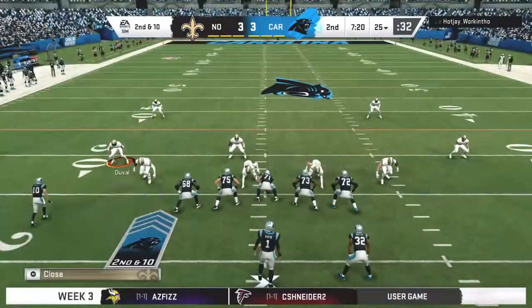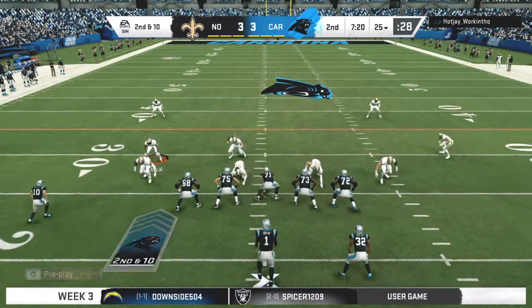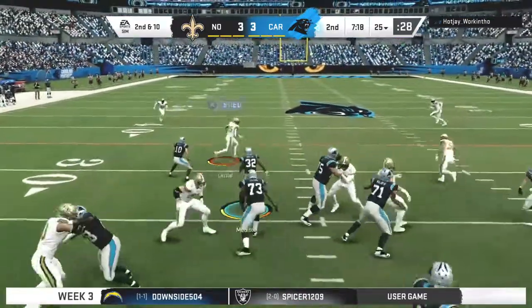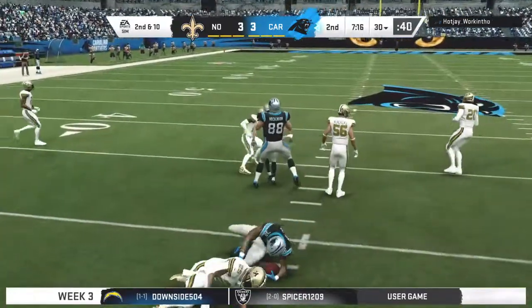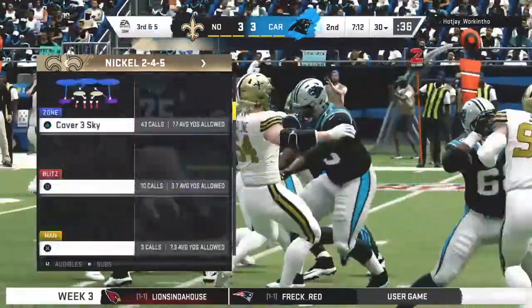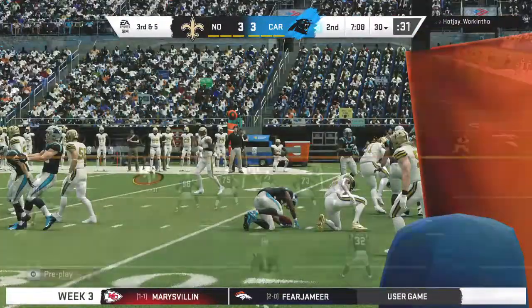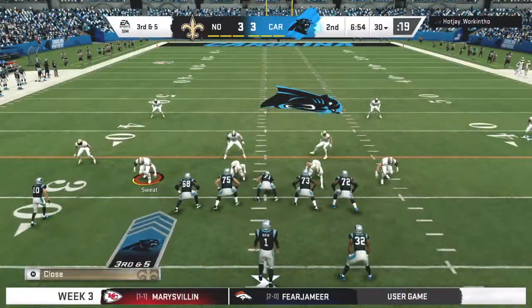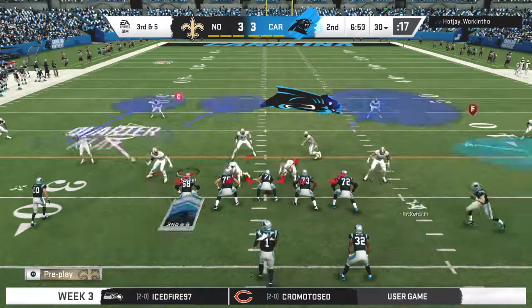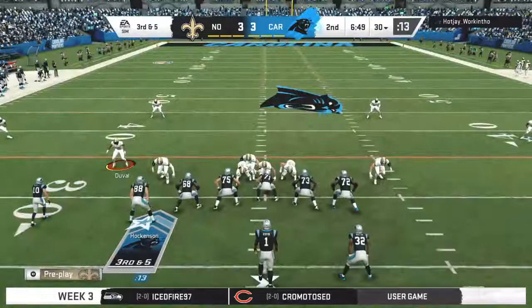An incomplete pass leads to 2nd and 10 from the 25. They'll run it now out of the gun. And he'll get this from the 25 to the 30 for a pickup of 5. That 2nd down play call was not to pick up the first down. It was to accomplish what they did to get them into a manageable 3rd down because they had an incompletion on 1st down, so they were behind the sticks, so to speak. They needed to make up some ground, and they did.